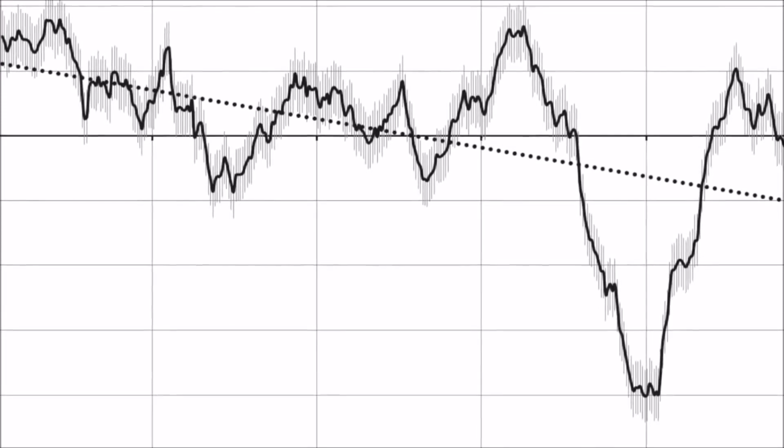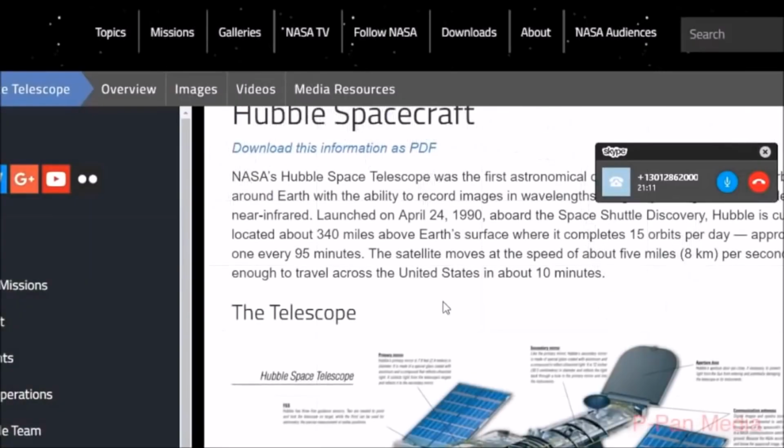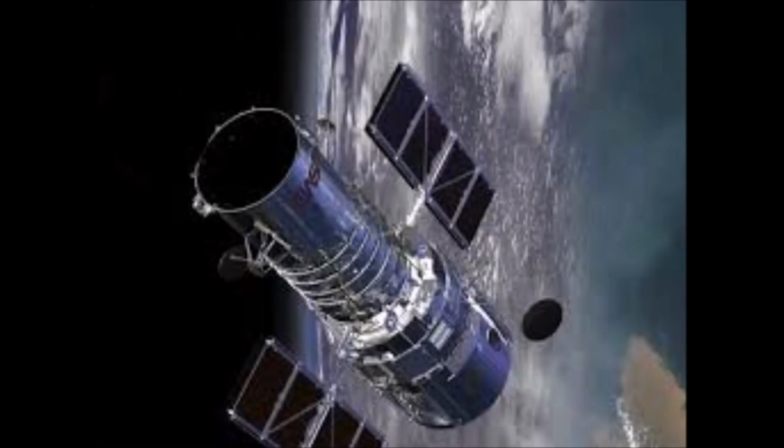Okay, so over 20 years at 330 miles, if we do the mathematics, ISS loses somewhere between 1.5 to 2 miles every 3 to 5 minutes. So what is keeping it up over 20 years? Hubble should actually almost be within 10 miles of ISS.